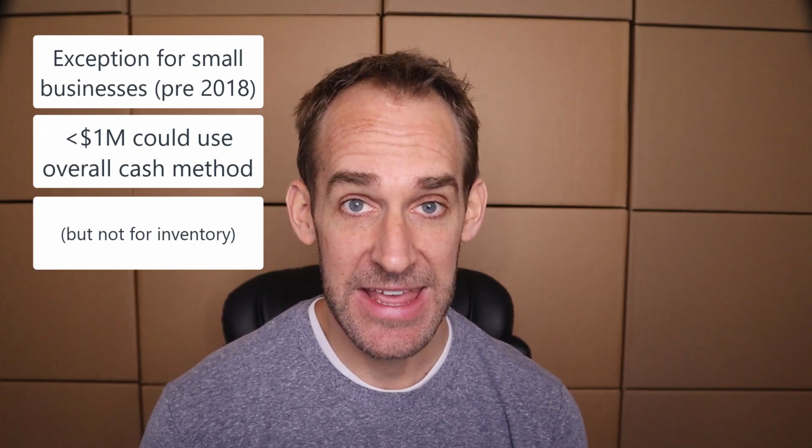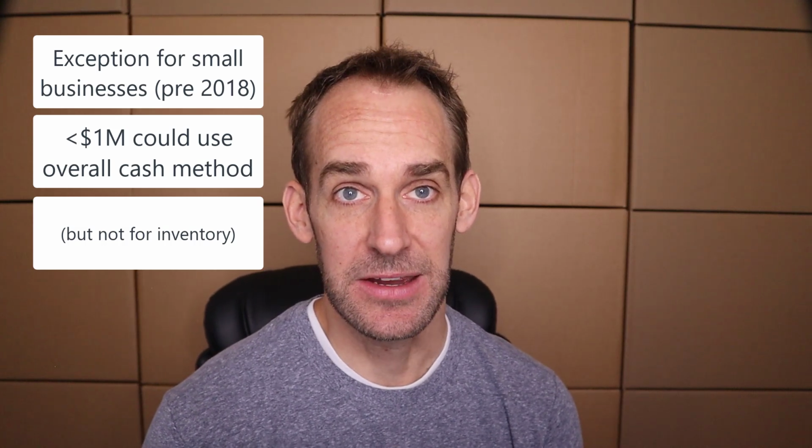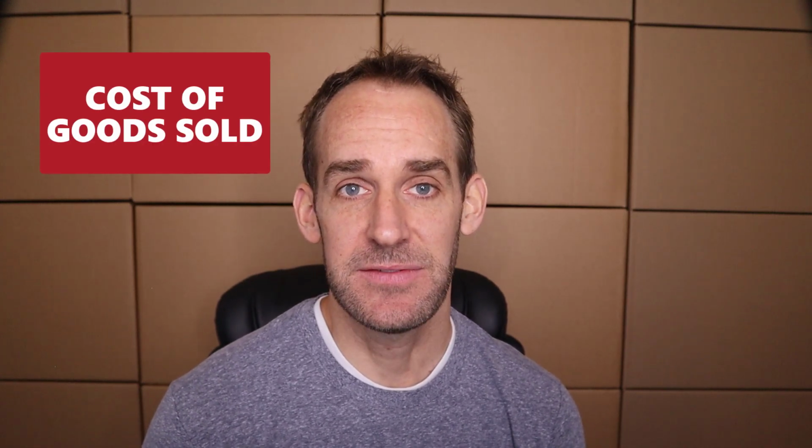Regardless of whether you use the overall cash or accrual method, historically the required way to deduct your inventory on your taxes was still to deduct only the cost of your items that sold during the year. In other words, even if you used the overall cash method, you still had to use the accrual method for inventory. The inventory deduction on your taxes, and usually on your books, is called the cost of goods sold.